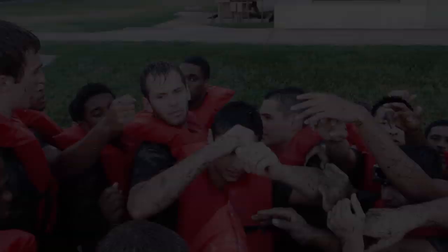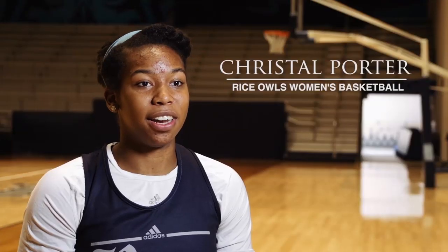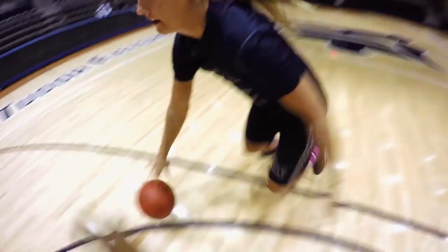1, 2, 3. Family! The women's team lost their all-time leading scorer, Jessica Custer, when she graduated last year. But five seniors are confident they can rebound and have a great season. We're gonna put on a show. We're gonna have fun doing what we're doing. And we're just gonna play for Rice.